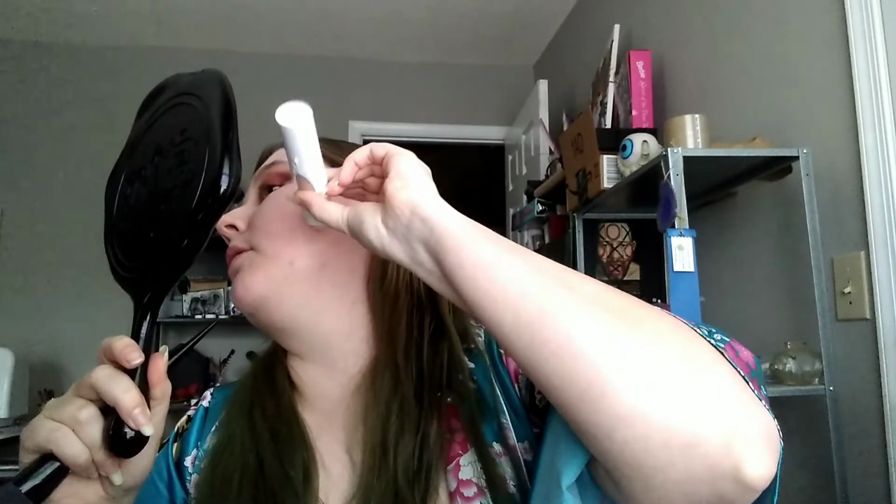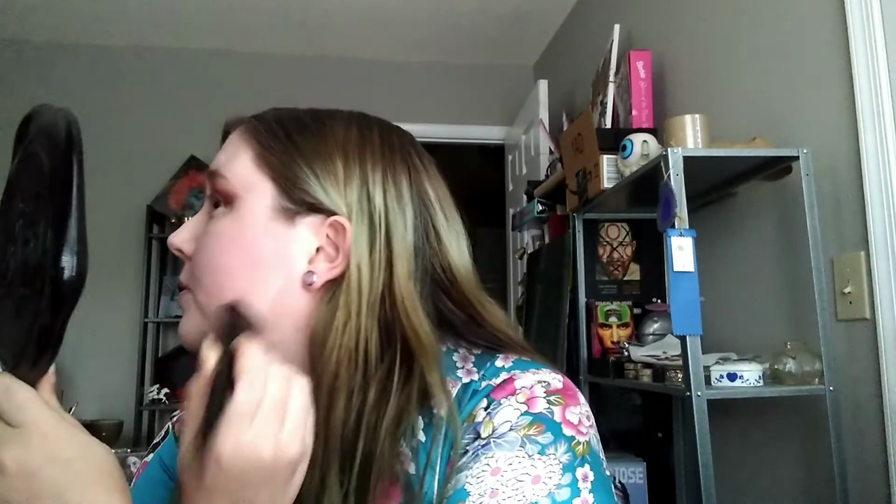I do appreciate that this isn't super heavy. It was the whole point that this is light to medium coverage, and the Locket is super heavy, at least in my opinion, for someone that's not used to wearing foundation. It seems like a lot. So that's why I never bought any. I had some samples, but when I tried it, it was just so dramatic. I didn't really want to wear it. So I'm glad they came out with this.